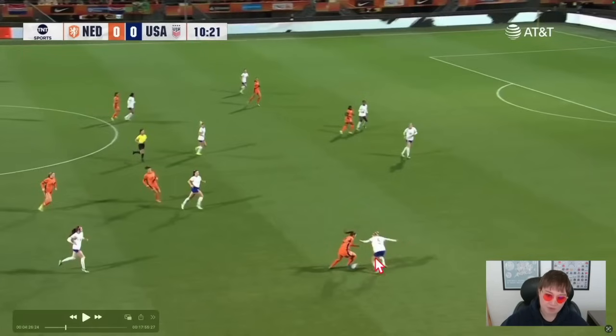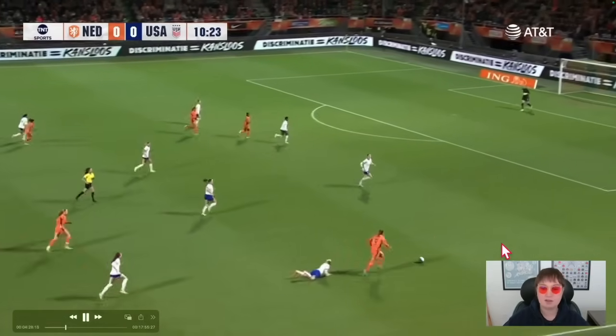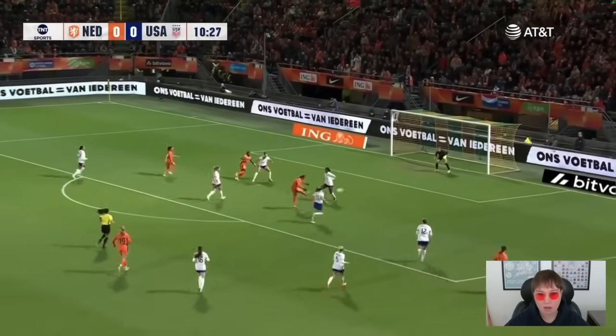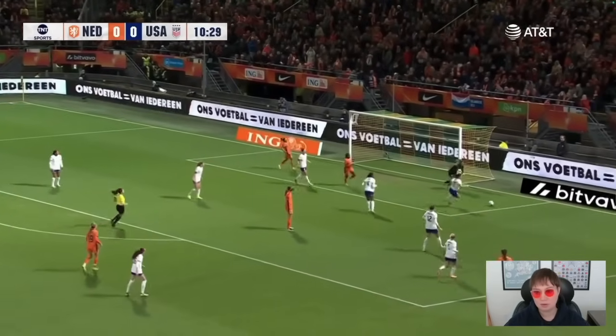But I think the body language has been a problem for her, and we can see she's side facing this player here. It's not really a position of strength. She comes in early for that tackle, loses it, and now we've got a very big hole on the U.S. left side. Great stop from Nair.